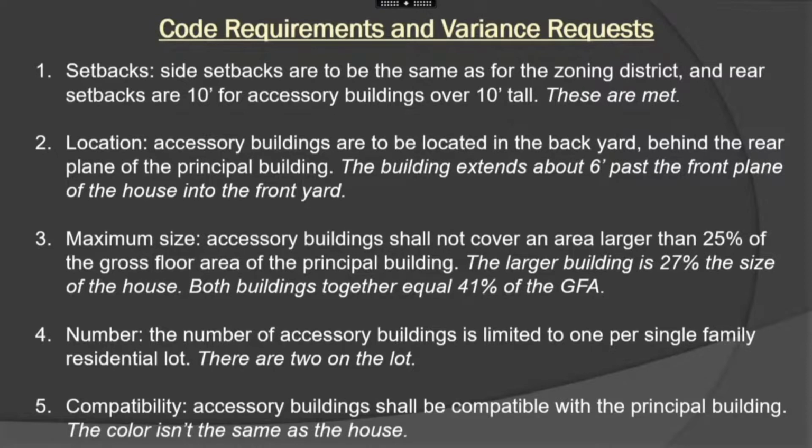Also, for maximum size of accessory buildings, they should not cover an area larger than 25% of the gross floor area of the principal building. The house I would presume has about, I can't remember, it's in your pack, about 1,000 square feet. The larger building, the newer one, is 27% of the size of the house. So on its own, it's just a little larger than that 25%, but there is a pre-existing 9x16 building in the far corner, which together they equal 41% of the gross floor area.